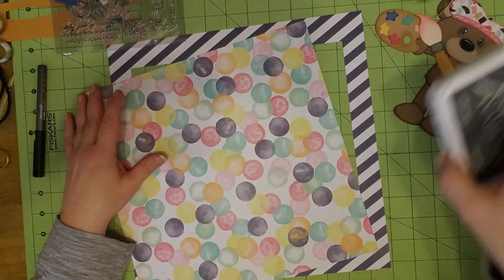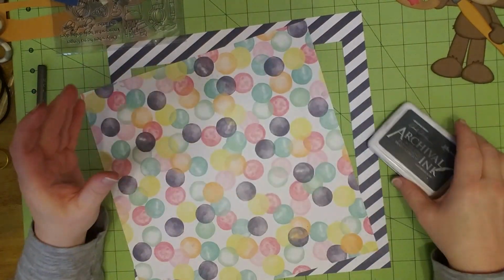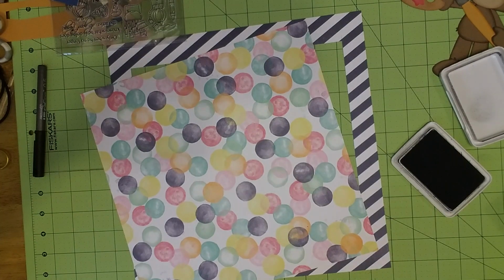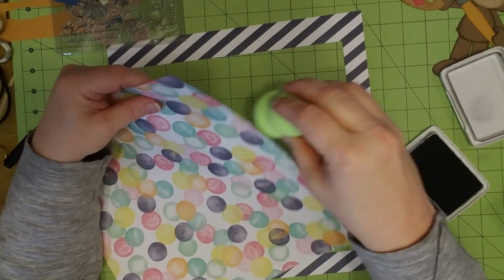Okay, I'm going to ink around the edges with watering can or archival ink. I got me a new sponge so it's not coming off on my projects anymore.